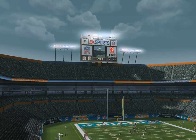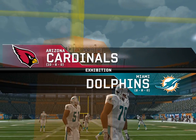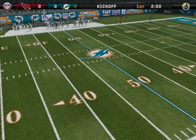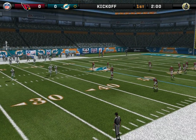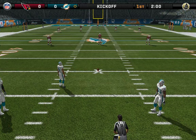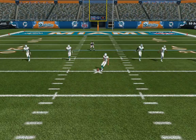Glad you can be with us today as we feature two great teams as the Cardinals square off against the Dolphins. Let's see how it plays out today as we get set for the kickoff. Looks like he's just about ready to kick this one off. He'll be kicking off to start the game.